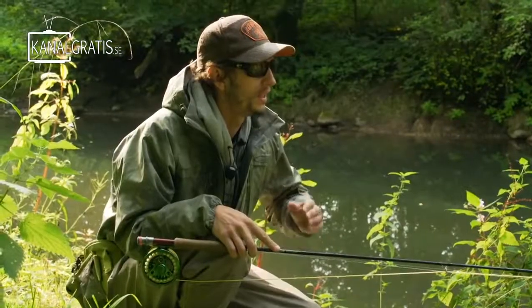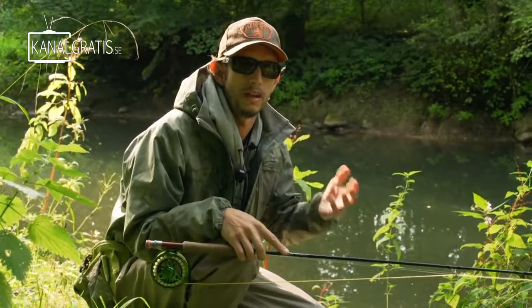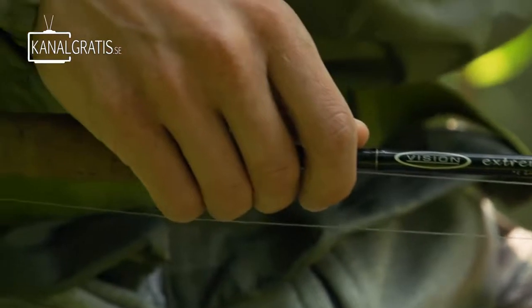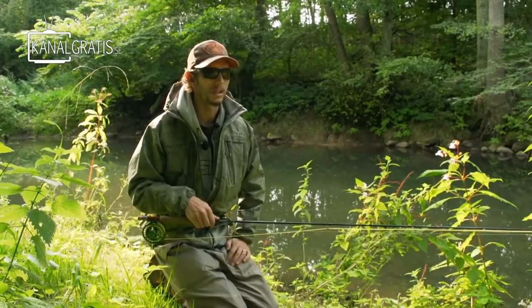It would have been easier to go down and fish the spots where you know the fish is at, where they are normally hanging. But I find it much more fun to spot the fish, see the fish take that fly. It's some of the best fishing, of the fish which I am actually seeing.